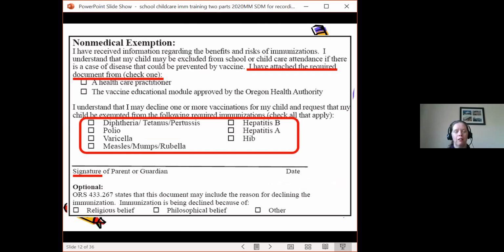I wanted to talk a little bit about a non-medical exemption. This is the most common type of exemption in Oregon schools and childcares. It requires 2 pieces of documentation, and this is a zoom in of the back of the certificate of immunization status form and the piece that the parent needs to fill out. It says, I have attached the required document from either a healthcare practitioner or a vaccine education module. So the parent needs to check one of those 2 boxes.